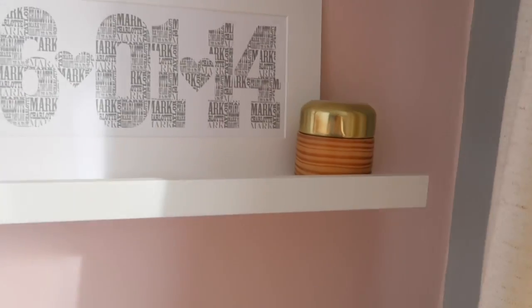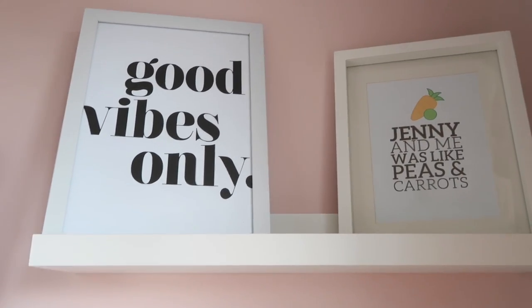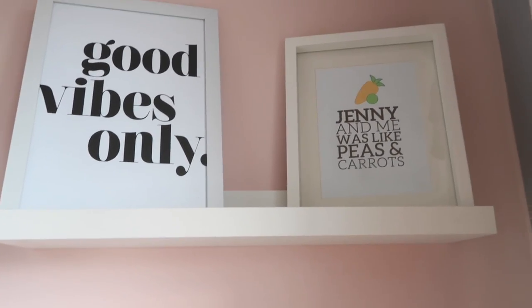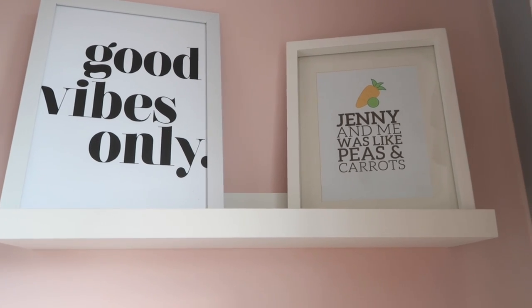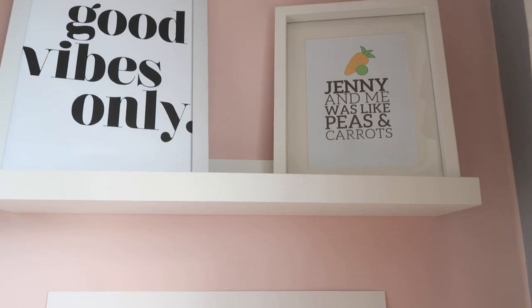A few little trinket boxes here, this one and that one, and then the prints on the top, good vibes only, just because I like to sing. And Jenny and me was like peas and carrots. That is a quote that I had done for Mark because his favourite film is Forrest Gump, so that lives in here as well. And then these are our windows.